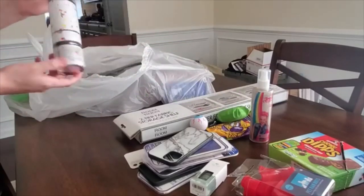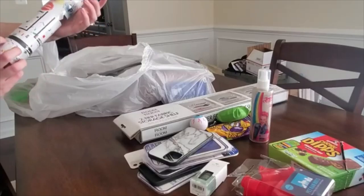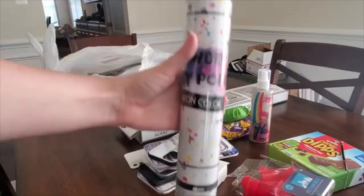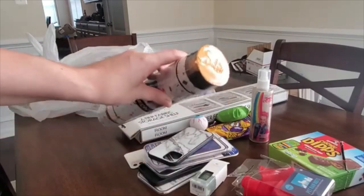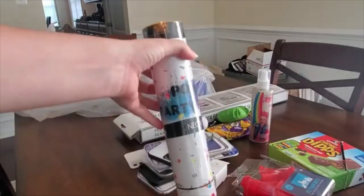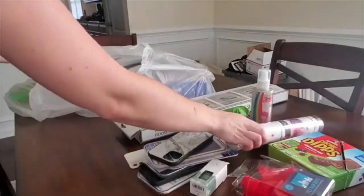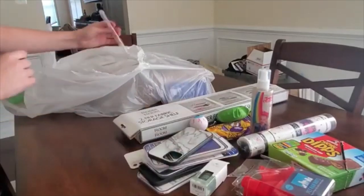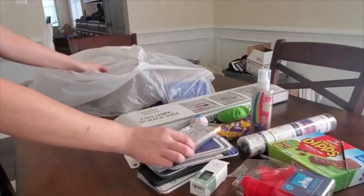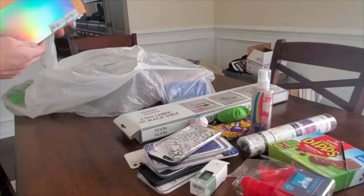What is this? Powder party popper neon color. Oh my gosh, this is so cool. It's a party popper. That is awesome. I've only seen them in videos. I've never even seen one in a store before. Another phone case. Crystal phone case.